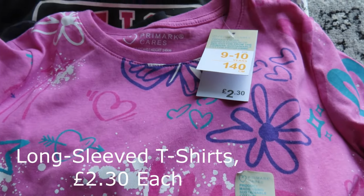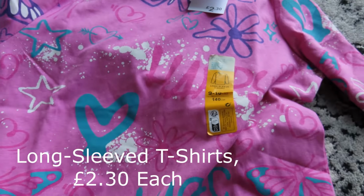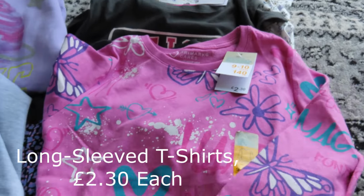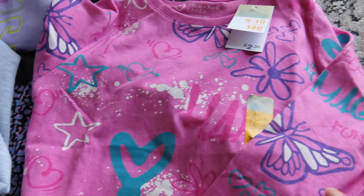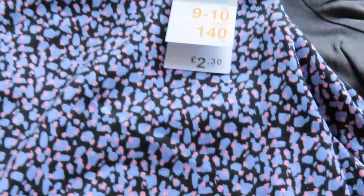And then also for Amelia, I got these long sleeve t-shirts. I managed to get a few of those because they were just starting to bring the long sleeve t-shirts in on the first trip that I made. And they were £2.30 each, just various designs. There's normally lots to choose from in there, so I just got her a little selection of a few.